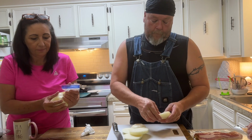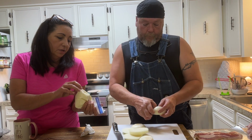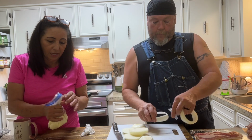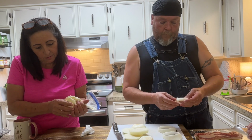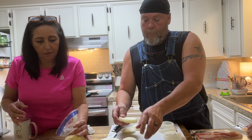Okay, there's your bag. Now, that's a double line, so if you cut too much, it's gonna cut into that second one. It all gonna come out. I didn't realize I gave you a double line bag. There you go. There's your point. Okay.